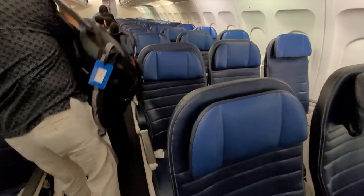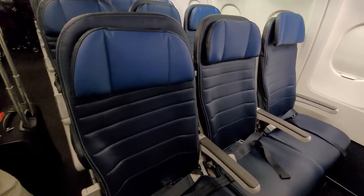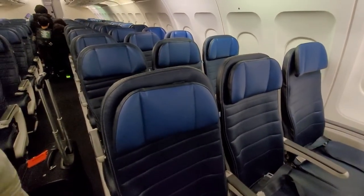Unfortunately, my Star Alliance Gold status does not get me a free seat in Economy Plus. I guess I could have asked at the gate, but decided not to this time. But I checked.